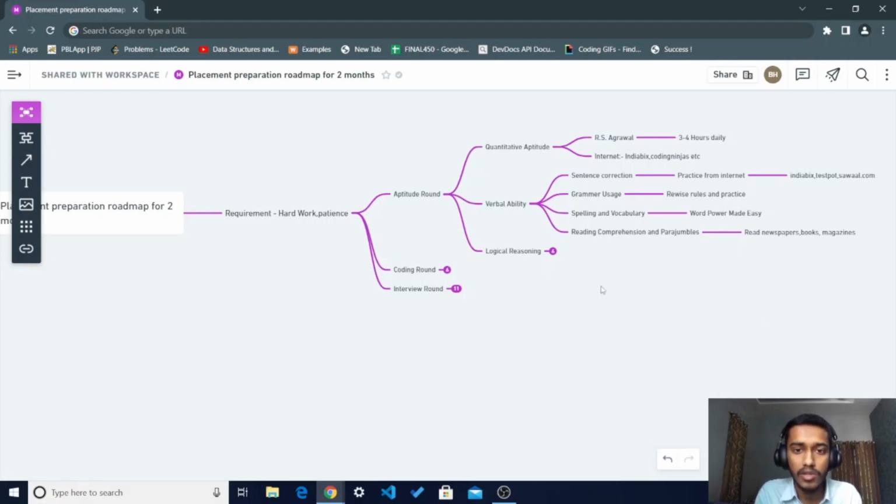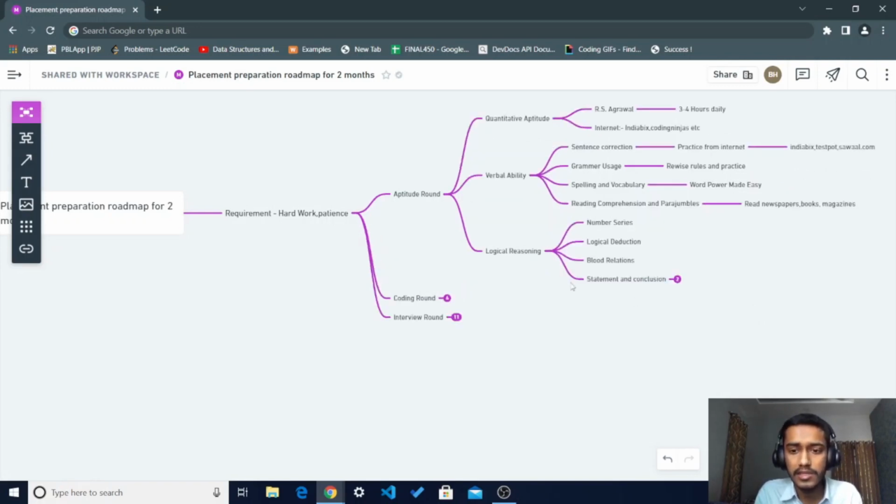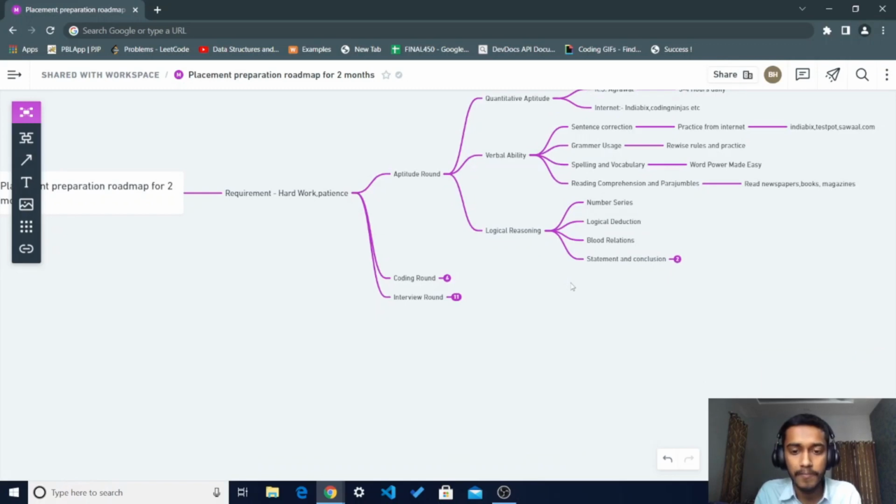If I talk about the logical section, in the logical section there are many short topics like number series, logical deduction, blood relations, statements and conclusion. You have to just get these concepts, because these are very small concepts. You have to know how to solve number series questions and blood relations questions. You can easily cover these concepts from YouTube. You don't have to follow one book. You have to complete the concepts one time from YouTube channels.